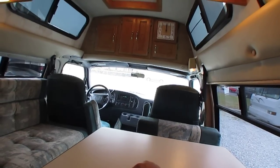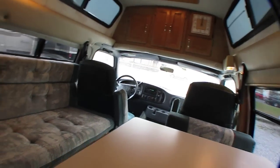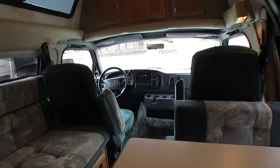Basically, for $19,900, you're getting a van checked out, ready to go, load some food and luggage in it, take it right to the campground. You can't get much easier than that, folks. Under 20 grand, ready to go.